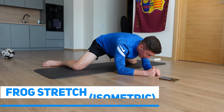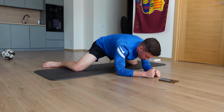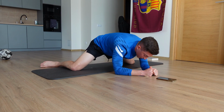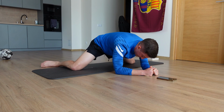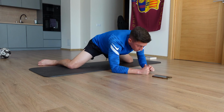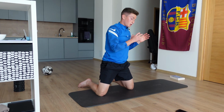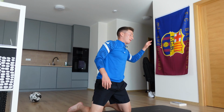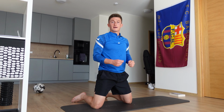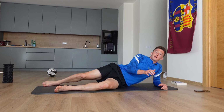Squeeze and release. Each contraction is about 2 to 3 seconds. For that one, you want to be very careful. If you feel pain, you stop immediately. We go for 1 to 3 sets of about 5 to 30 reps of those contractions and squeezes. Build yourself up.